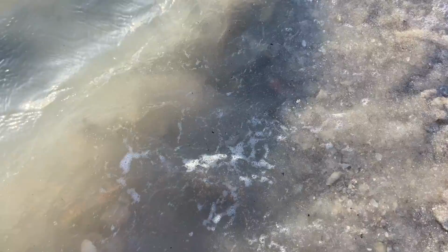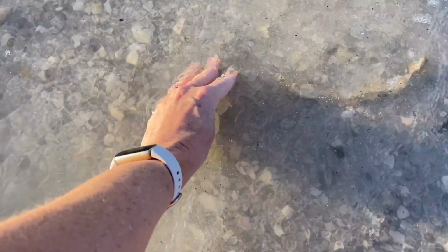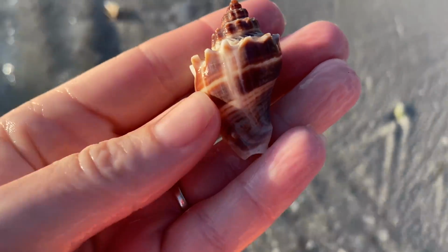And it feels like things are starting to pick up. Man, tide's going out. Nice and windy. Lots of shells just kind of rolling in the surf here. See if we see anything exciting. Yeah. That is totally exciting.